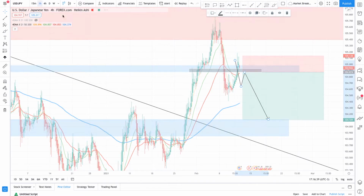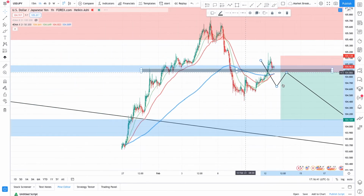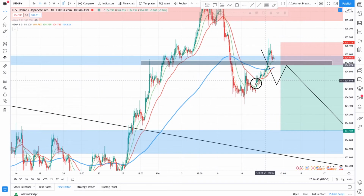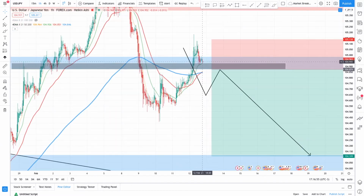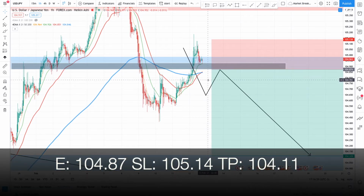So our execution time frame will be the 1 hour time frame, and essentially I'll be looking for price to break below this 21 exponential moving average on the 1 hour chart, which is highlighted in green. So once we get a clean break below this area, I will be looking at executing those shorts.